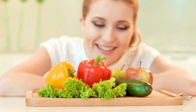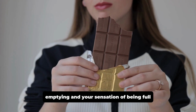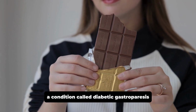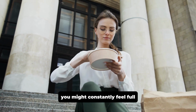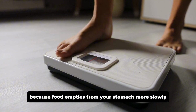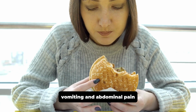Over time, diabetes can damage the nerves that regulate gastric emptying and your sensation of being full, a condition called diabetic gastroparesis. You might constantly feel full, even though you have not eaten recently, because food empties from your stomach more slowly. If you do eat, you might develop nausea, vomiting, and abdominal pain.